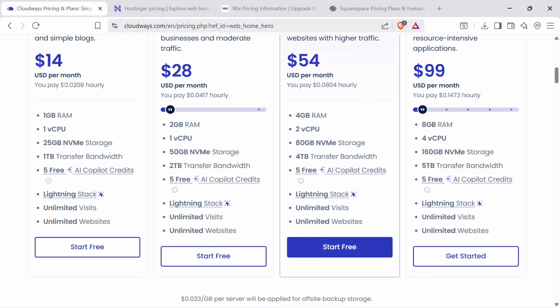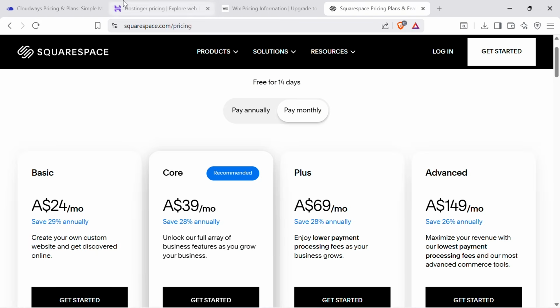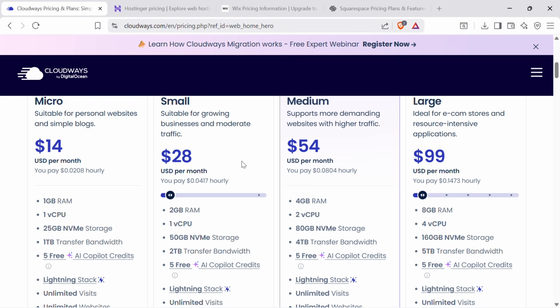With other ones, you pay for your set amount, and it's a lot more difficult to upgrade. But these guys make it so easy. Even just at $14 a month, that's going to be enough for a lot of you. And the other option is you can start at $28 a month, which is still comparable to these guys anyway, and much better in terms of speed and everything that you're getting here.